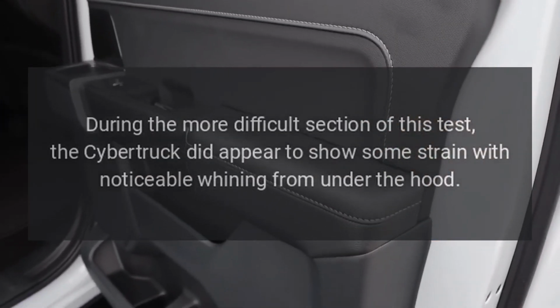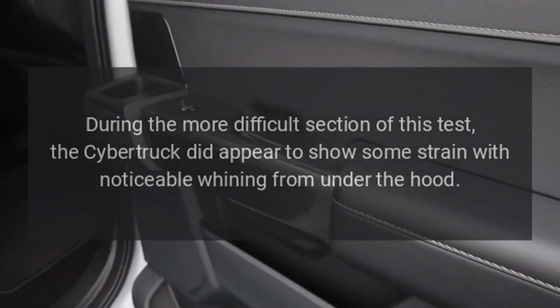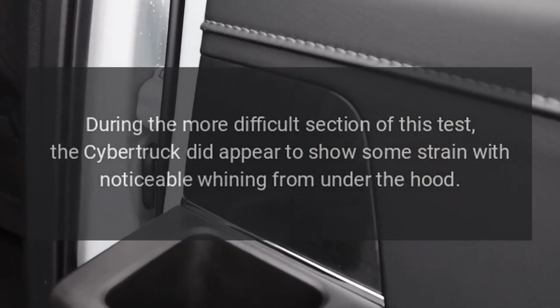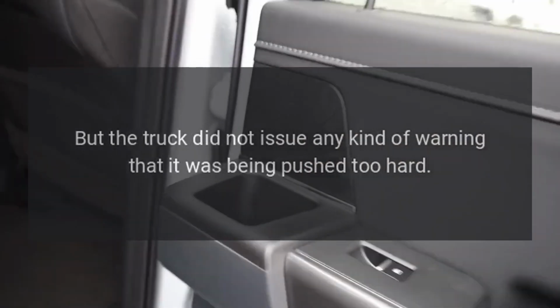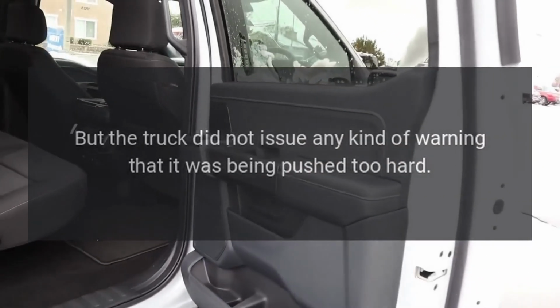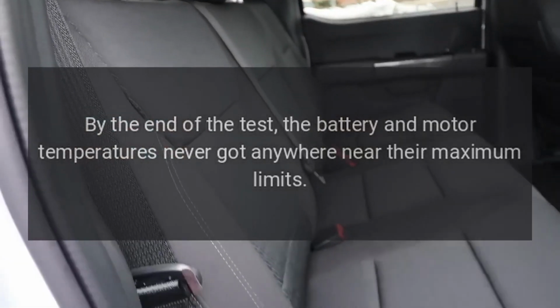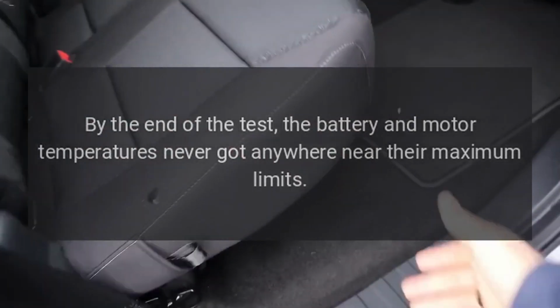During the more difficult section of this test, the Cybertruck did appear to show some strain with noticeable whining from under the hood, but the truck did not issue any kind of warning that it was being pushed too hard. By the end of the test, the battery and motor temperatures never got anywhere near their maximum limits.